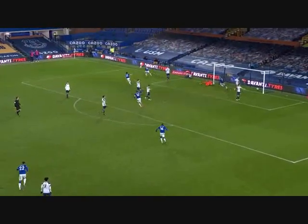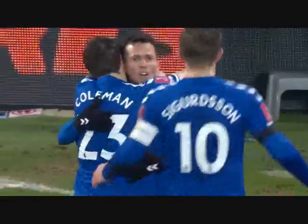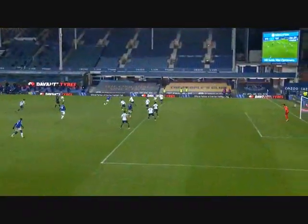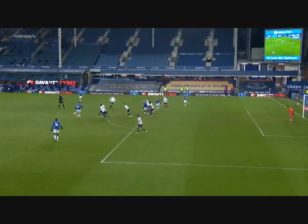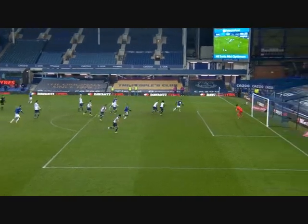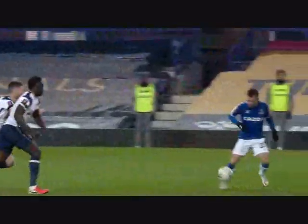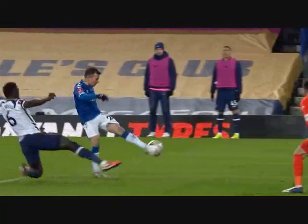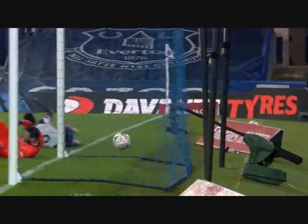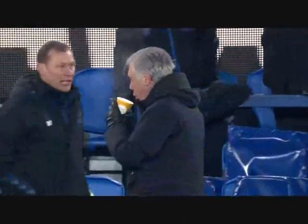And Bernard has scored! Oh, wonderfully worked by Sigurdsson for Bernard. And how about that for another excellent finish at Goodison Park on this crazy night of cup football. Bernard scores quite superbly. We've said that before tonight. This has been some evening of cup football. And the 9th goal of the evening comes Everton's way. Is that enough now to win it for Everton? Who knows on a night like this?